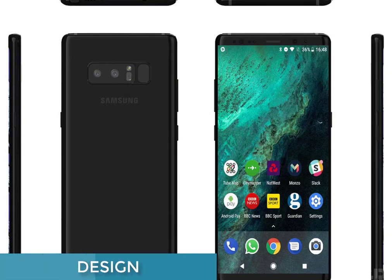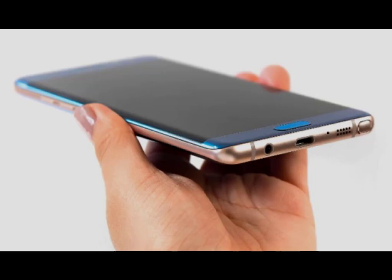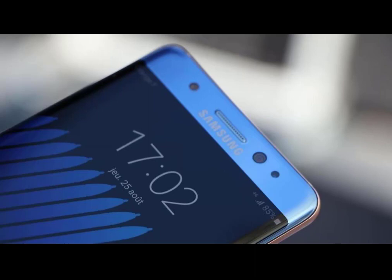Design. The Samsung Galaxy Note 8 features a metal and glass build with a dual-edge design, a dual rear camera, and a rear-mounted fingerprint sensor. It takes on a similar look to the Galaxy S8 and S8 Plus, but it has a wider stance, and as Note users will expect, it has a built-in S Pen. There haven't been many rumors surrounding what the Galaxy Note 9 might look like as yet, though we wouldn't be surprised to see Samsung stick to a similar design to the Note 8.